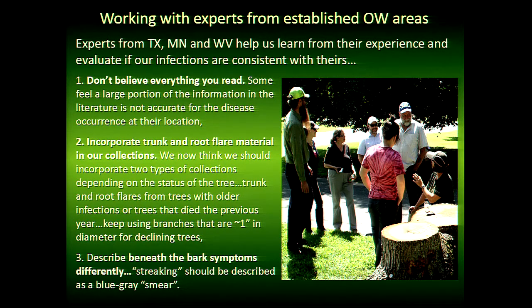And that streaking issue is there. We want to make sure people understand that it really doesn't look like Dutch elm disease streaking, and that's what we all have in our minds as plant pathologists learning about streaking. I think I'll speak for myself. You think of this kind of brown discoloration, and I think this is a little bit different.